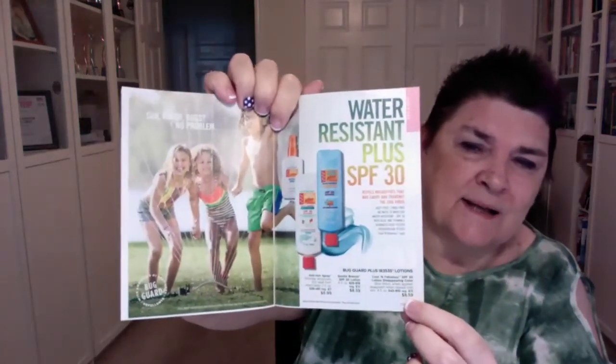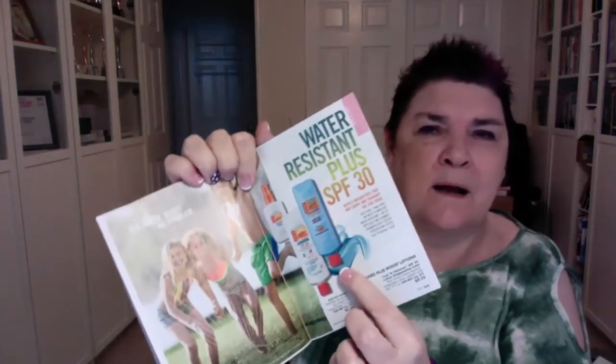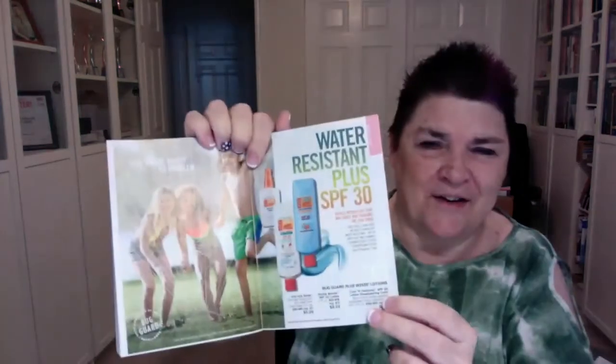And we even have the sheets. They're individually wrapped and you just take them with you. They're like wipes and they work amazing. And we have the water resistant plus SPF 30. We have the regular Bug Guard Gentle Breeze, and then we have the Cool and Fabulous Disappearing Lotion. So this goes on blue, so you put it on kids and you can make sure that you cover every inch of them, and they love it because it's blue, but when it dries, it's clear.